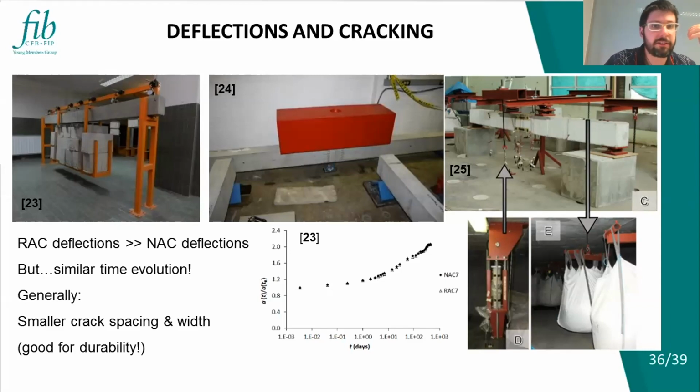As for cracking, only also a kind of general conclusion. Not many people have tested the analytical models that exist for calculating cracks, but just on an observational level, there are equal or smaller crack spacings for recycled aggregate concrete, and generally equal or smaller crack widths for recycled aggregate concrete.